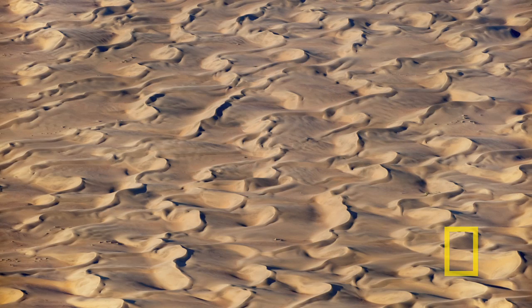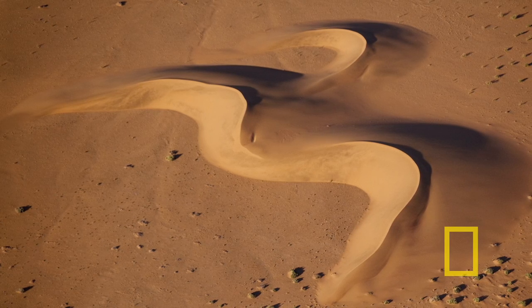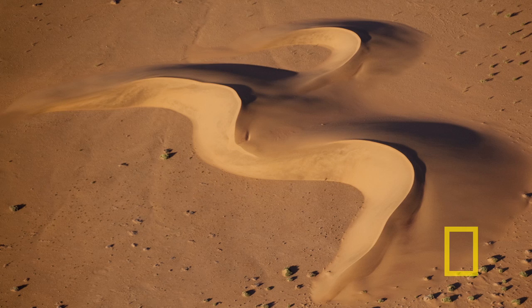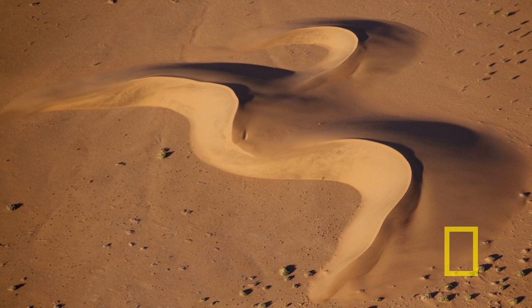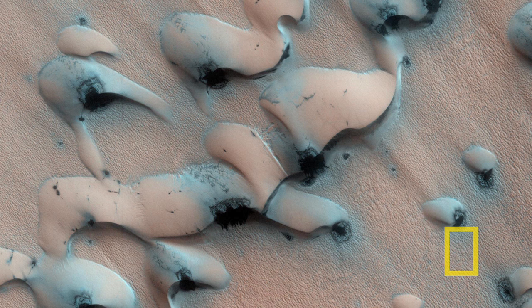It's a wonderland of walking dunes, exotic animals, and rare plants. Vast fields of mobile sand dunes. These crescent-shaped dunes that are forever on the move are called barchan or walking dunes. They're formed by powerful winds that blow from one direction, and they bring planet Earth a little bit closer to Mars, because similar dune formations were recently discovered by a NASA satellite on the surface of the red planet.